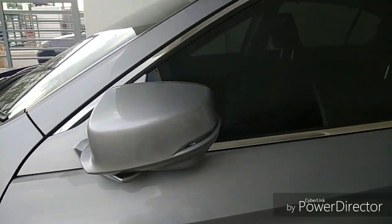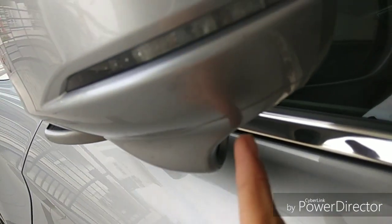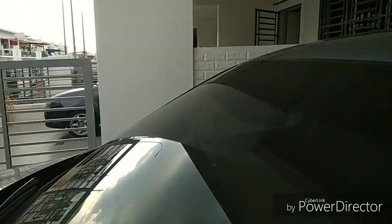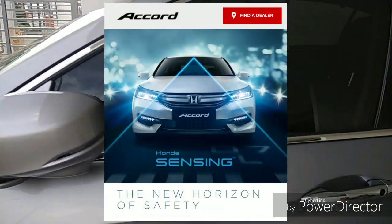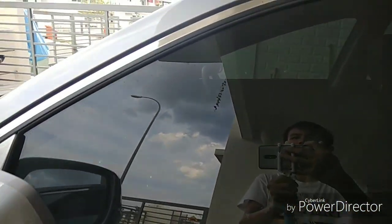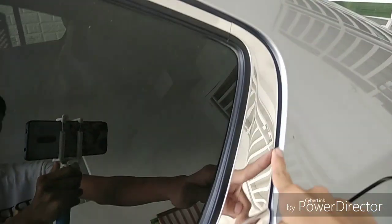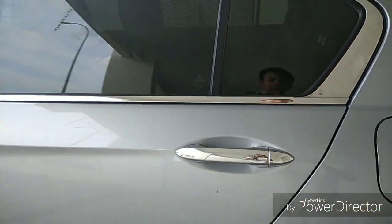The side mirrors are currently folded in. This car does equip the Honda LaneWatch, but Honda Sensing is only offered in the 2.4 variant. Chrome door handle. The keyless entry button is actually at the two front doors. There's some chrome running through the window lines. You see the body lines going up towards the door handle.